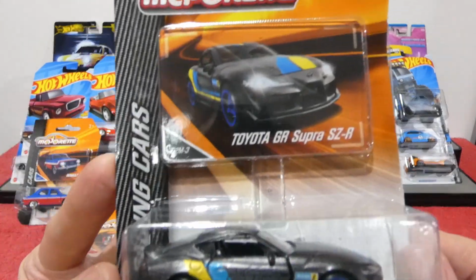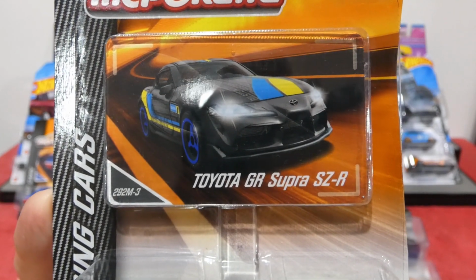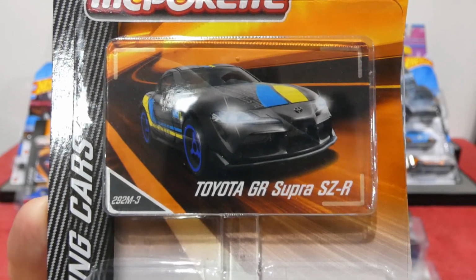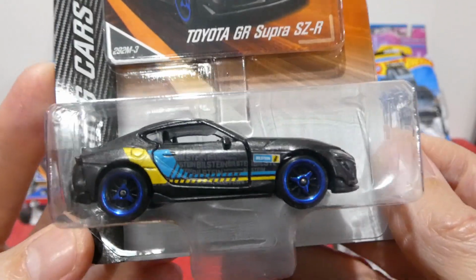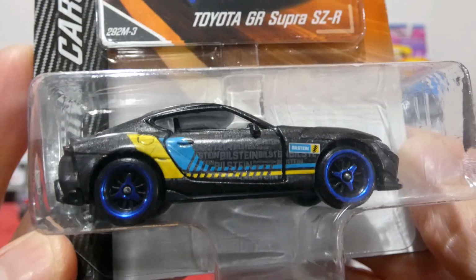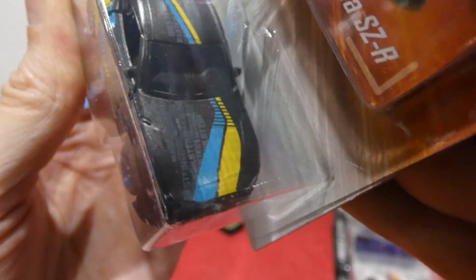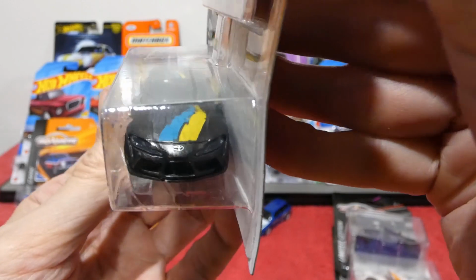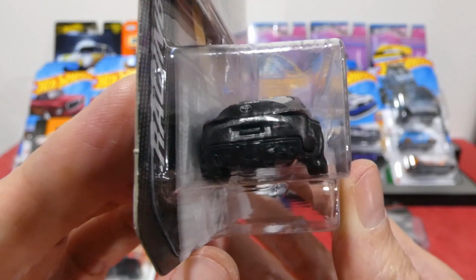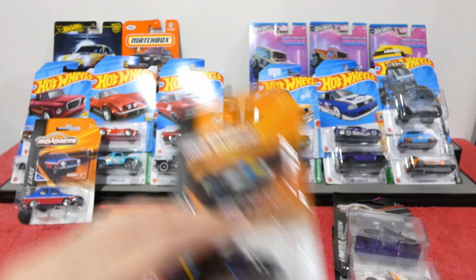Next up, once again, just wanted to pick this one here up as well. The Toyota GR Supra SZR. Awesome. And there we have it there. It's kind of like a gunmetal grey colour. Blue wheels, and it has a kind of Bilstein race livery, I guess you would call that. Very, very nice. Got Bilstein written all over it. Lensed headlights, badging, stripes all over it. And around the back there, we also get the rear details and everything like that there too. Not too bad at all.